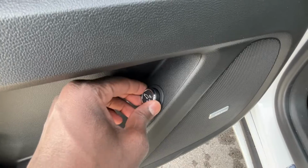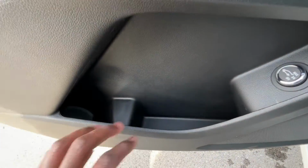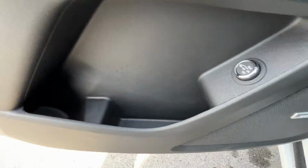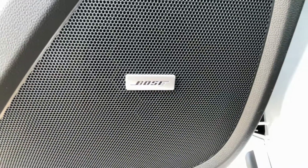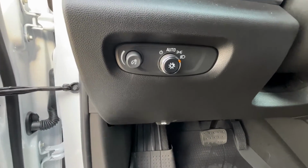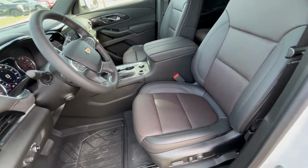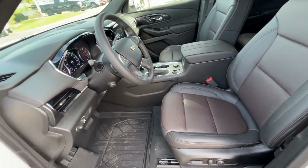And then over here we have the controls for our power lift gate. So we can turn it 3/4 max or off, and then we can hit the button to open and close it. Then a little storage here, cup holder here, and then a Bose sound system. Headlamp controls. And then here we have our front driver's seat, which is going to be power with power lumbar support.